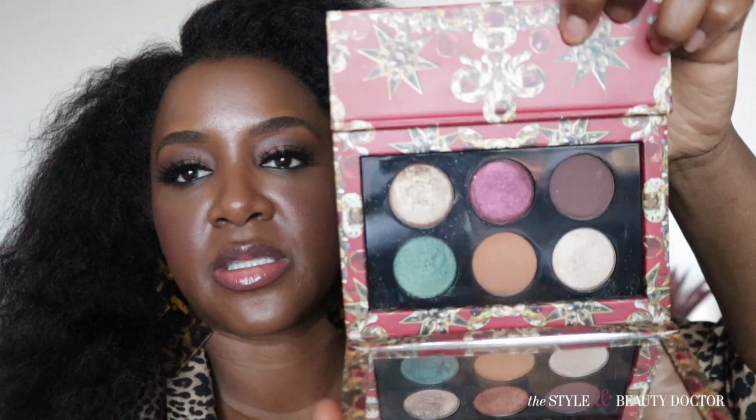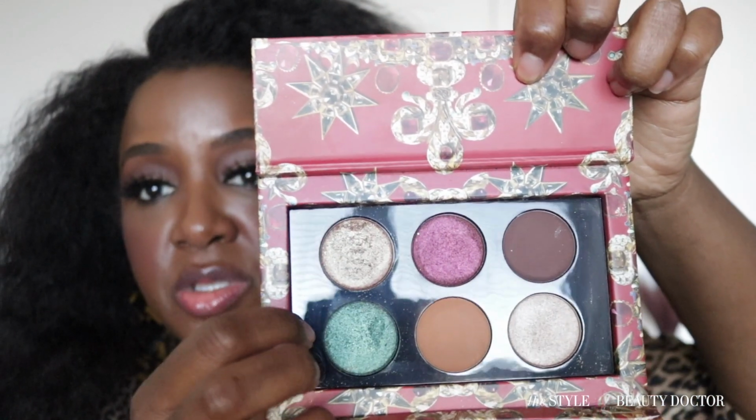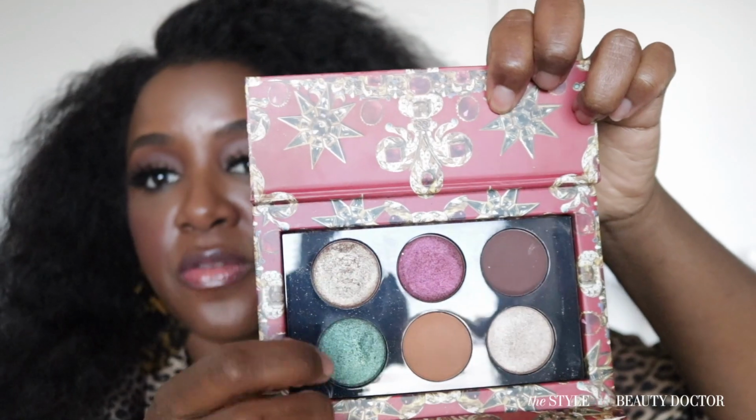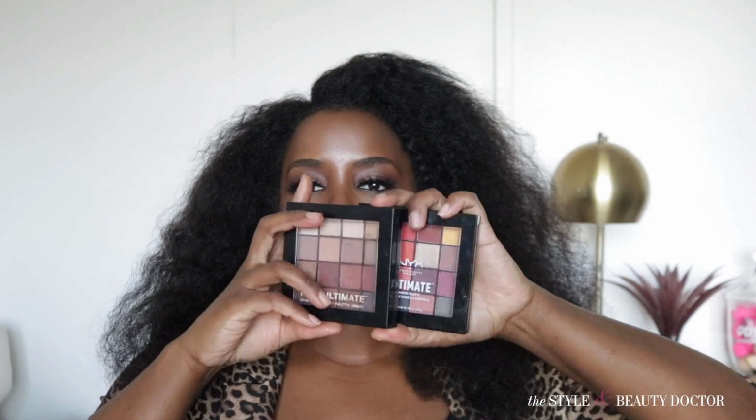All right, so kind of hard, but I'm thinking for number 4, this Bronze Temptation palette, because this is gorgeous, especially when I do a look that incorporates this cranberry with this green. Beautiful shimmers, beautiful mattes. The mattes are really great quality. And I like that this is well protected and the packaging is really pretty. I love packaging.